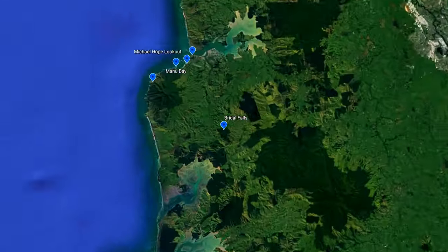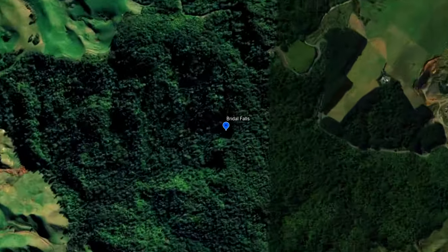All right, so we just got to the Bridal Falls car park. Now we're going to head down and check it out.